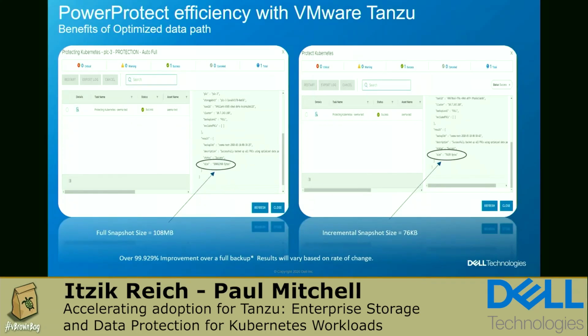Just to give an example, looking at a couple of screenshots here within PowerProtect, on the left-hand side you can see that for the first policy in this snapshot, the first data change I sent was 108 megabytes. But the second backup only sent 76 kilobytes worth of data change. These are the things happening with the integration between Velero and PowerProtect, and the integration inside VMware, where we can take advantage of change block tracking. You can see this is a hugely efficient capability, with a full orchestration engine providing protection of your Kubernetes solution end to end.